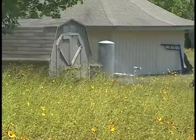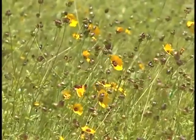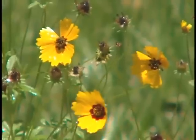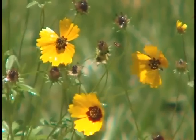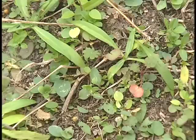Native Florida wildflowers are adapted to the state's nutrient-poor soils and do not need to be fertilized during the first year. In the second year and beyond, a small amount of fertilizer will stimulate flowering and seed production. But fertilizer will also stimulate the growth of unwanted plants and weeds. Weeds should not be a major problem unless the area was tilled first.